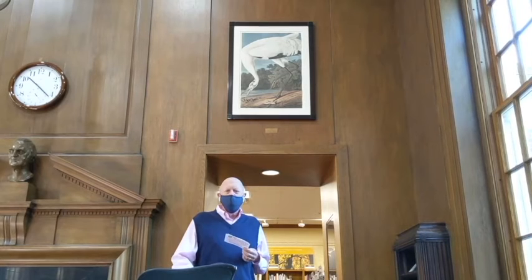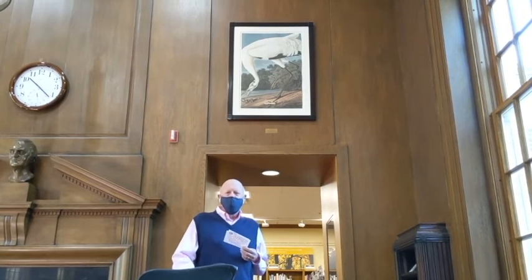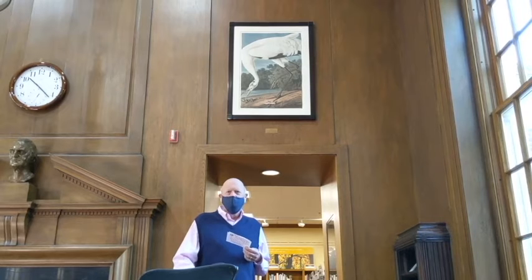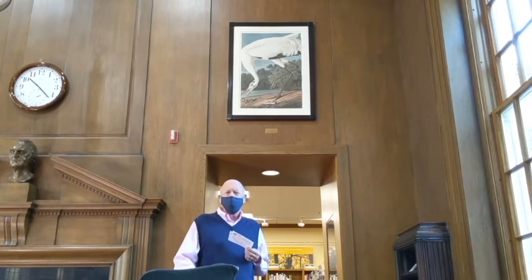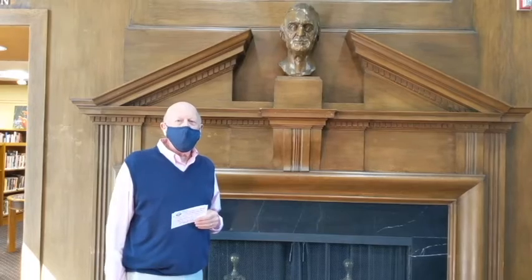This is one of 200 of the original elephant folio prints, and hand colored. And even though it is very well known to the public and they have seen this picture in many places, this is one of the rare examples of that to be seen in a public setting. President of the Lake Forest Library was Alfred E.